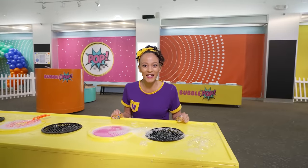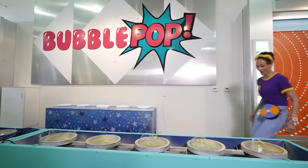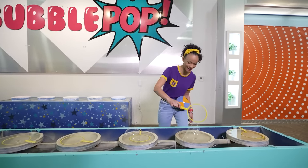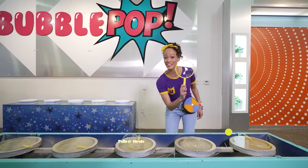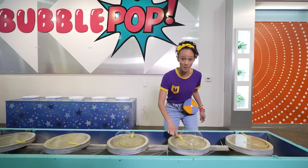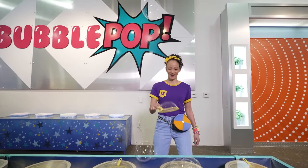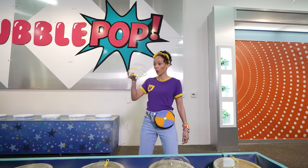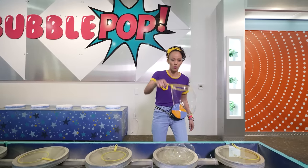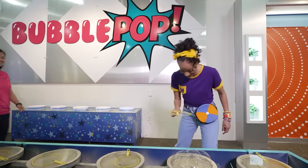Bubbles are so much fun. I wonder what else we can do here. Come on. Whoa, look, even more bubbles. Whoa, but check out this bubble wand. It's a big yellow circle. One of my favorite colors. See if I can make a bubble. Whoa. Oh, I caught it. Do it again. Wow, that was a big bubble.